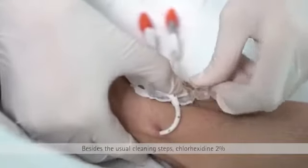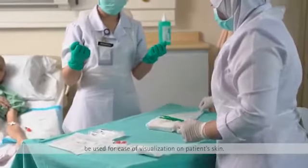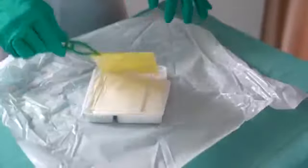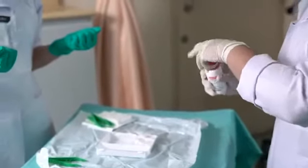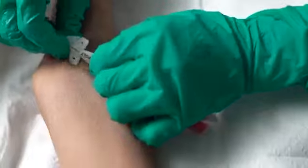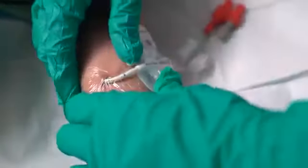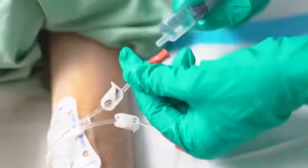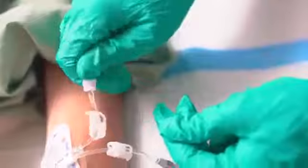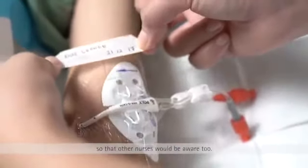Besides the usual cleaning steps, chlorhexidine 2% is recommended to be used in this process for skin preparation, while transparent semi-occlusive dressings are the optimal dressing to be used for ease of visualization on the patient's skin. Most importantly, do not forget to note down the next date for dressing change so that other nurses would be aware too.